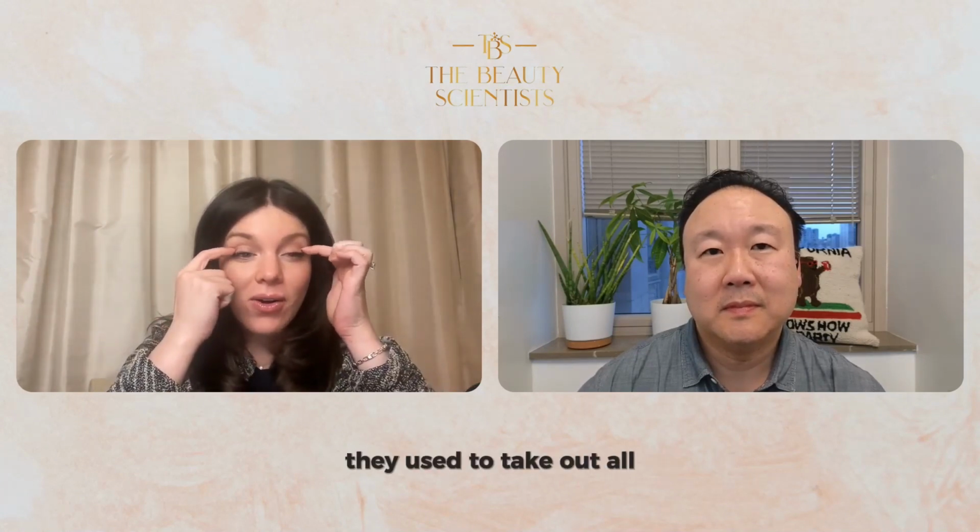Old school upper blepharoplasty, they used to take out all the fat that was here, and that maybe looked great in 35-year-olds, but as time progressed, it would make people look almost skeletal in appearance, because we realize now we love fat in the face. Dr. Kim and I are always adding it back in. We're injecting it all over the face and adding volume.